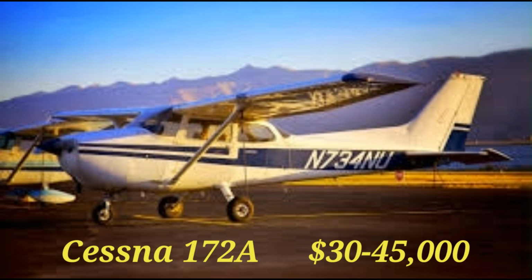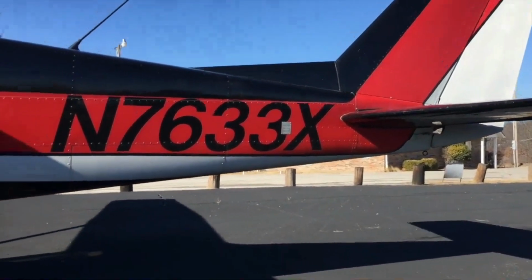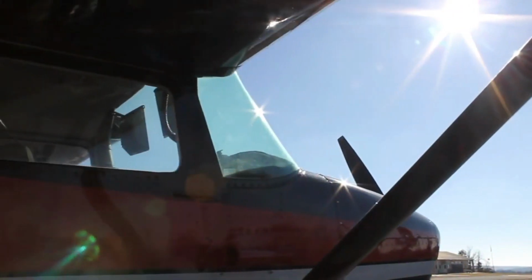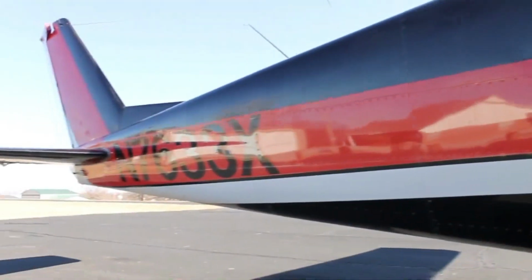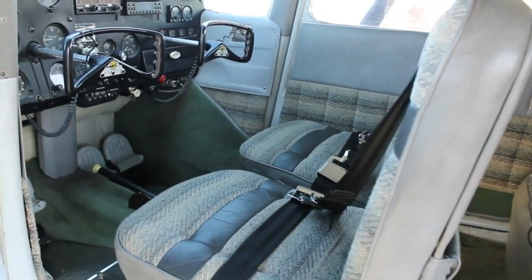Number 3. The 1960s model Cessna 172A. The Cessna 172 is the most popular plane in the world. It is the most iconic personal plane. It's no surprise it made our list today. The Cessna 172 is the first 4-seater on our list. It will cruise at 124 miles per hour for 400 miles. It is also, of course, larger than the other planes we have had so far, with more storage space.